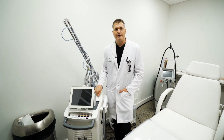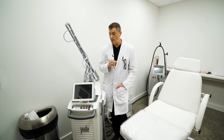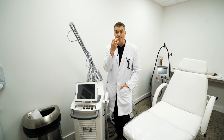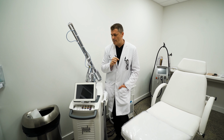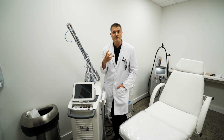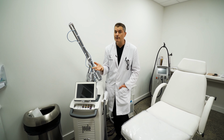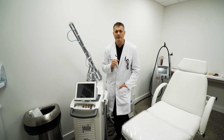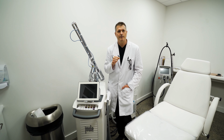So one of the great things about this laser is its really deep resurfacing capability. So in patients who have really deep fine lines, and particularly around the mouth, those smoker's lines or the chin, we can use it to aggressively resurface and decrease the appearance of those lines. There is some downtime involved in that because it is quite a deep treatment, but we often do it at the same time as a surgical treatment like a facelift.